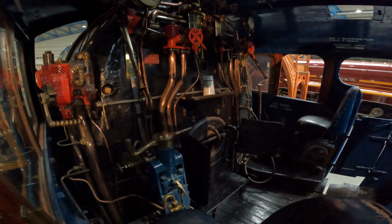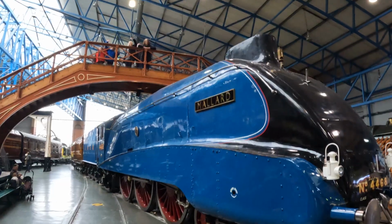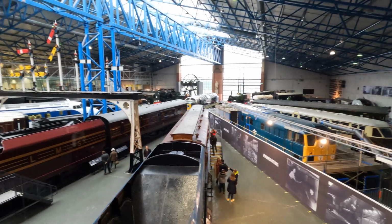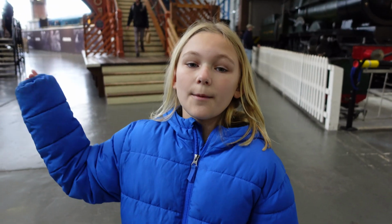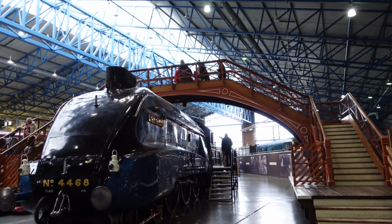Where they put the coal in to feed the fire, that circular thing that looks like a porthole. Just from what you could see up on the bridge, I counted 26 trains. There are so many trains in here.